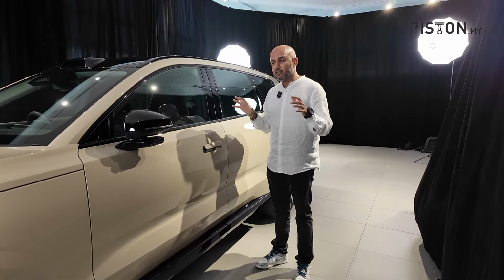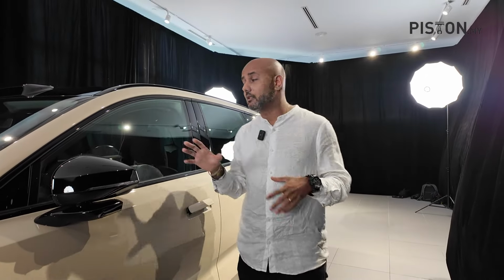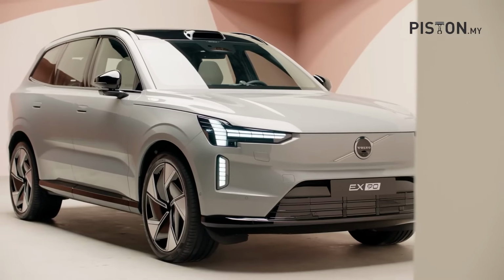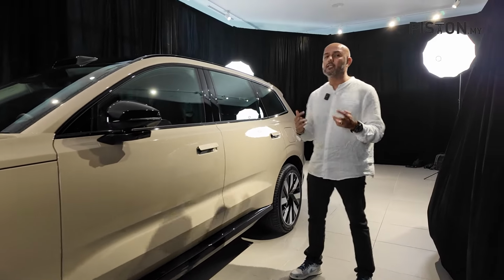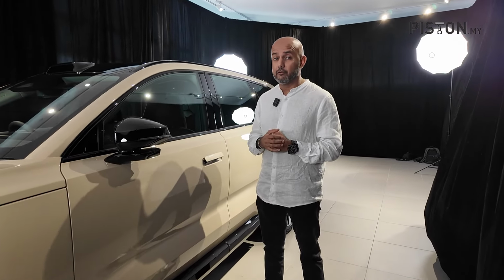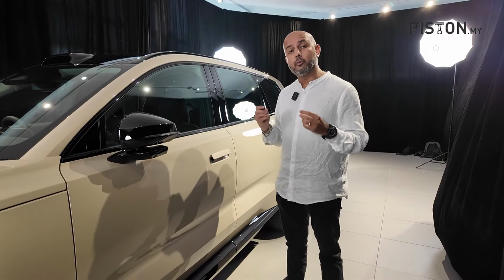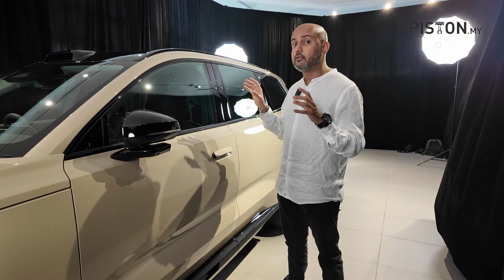Anyway, this is what you call a reductive design philosophy, because even though the dimensions of the car suggest a very, very big car, it does not seem like it. It looks very approachable at the same time. It's not intimidating. You know who made this design philosophy popular? Range Rover did. The Range Rovers are generally very big cars, but this reductive design philosophy has worked very well for the EX90 as well, because again, it's huge.